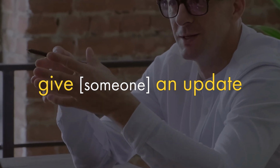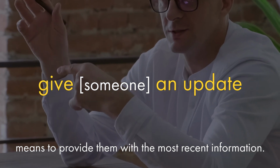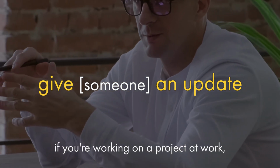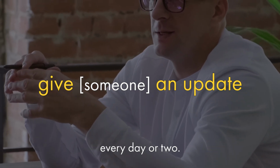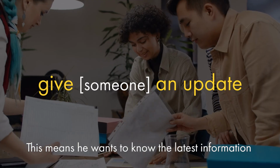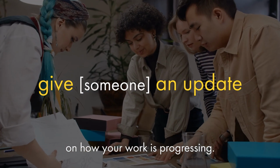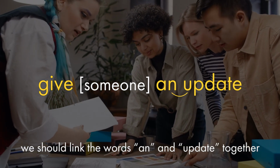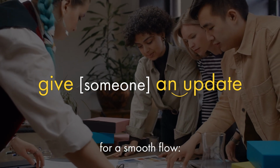Give someone an update. To give someone an update means to provide them with the most recent information. For example, if you're working on a project at work, your boss might ask you to give him an update every day or two. This means he wants to know the latest information on how your work is progressing. When speaking fast, we should link the words "n" and "update" together for a smooth flow.